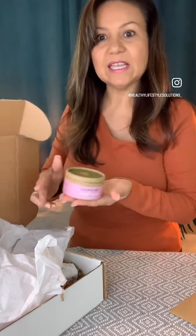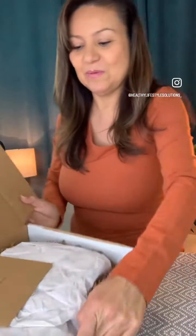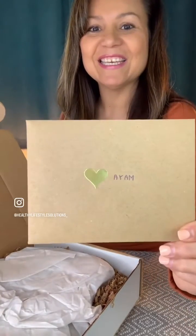I'm going to take these out first, and then we'll talk about what we have with a beautiful little card. Look at this. Okay, I cannot wait to open these. I'm so excited. I also love the idea of supporting a small business. And so let me show you what I have.